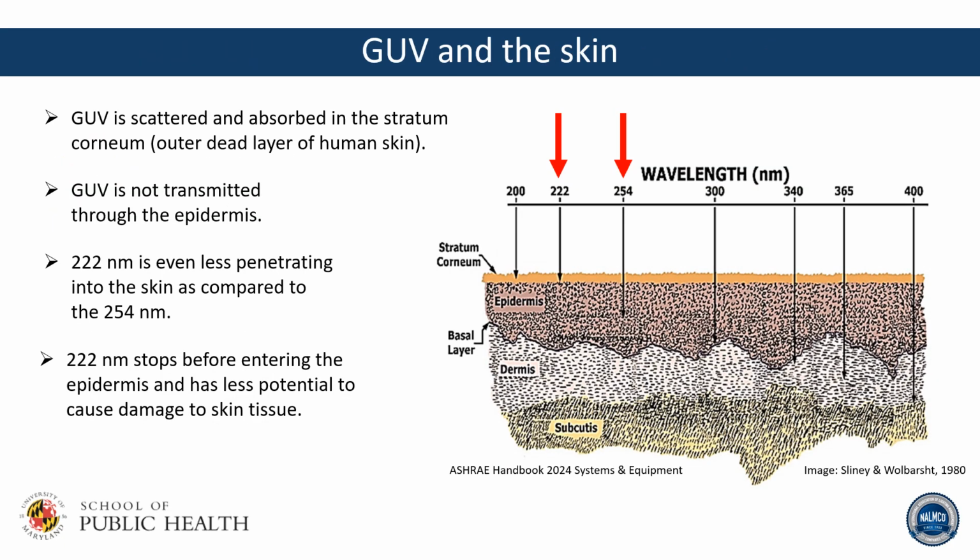How does germicidal ultraviolet affect the skin? GUV is scattered and absorbed in the stratum corneum, which is the outer dead layer of human skin. GUV is not transmitted through the epidermis. However, there are different wavelengths we may find when we talk about GUV, which can be the 222 nanometers we discussed earlier or 254 nanometers. You can see on this image here that the 222 nanometer is much less penetrating into the skin as compared to the 254 nanometer wavelength. 222 nanometer actually stops before entering the epidermis and has much less potential to cause damage to the skin.